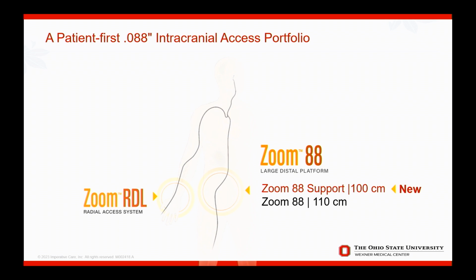If I have a distal M1, if I'm going after medium vessel occlusions, I'm going to use a Zoom 88 to get maximal distal access into the M1, the distal M1 that I'll take a Zoom 88 to, and then perform my thrombectomies that way. Excellent. And I see a very interesting slide reading Zoom RDL. Anything you can share with us?